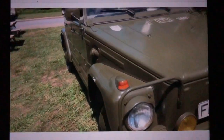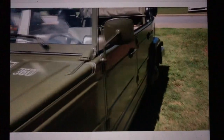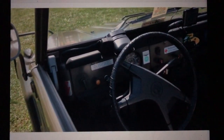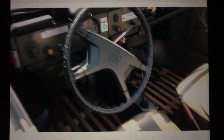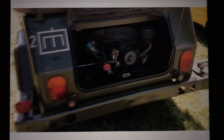Alright, this is Mike and Mary Crisp's car. It's a military version. It's got the military green. Got a shovel there in case you need that. Check out the interior and dash labeling. It's got the wood slats on the bottom. Military grade seats. Check out the tail light, fog light, backup light.